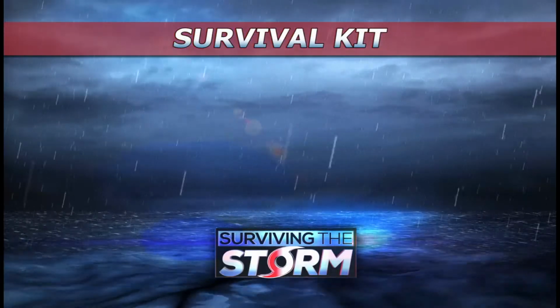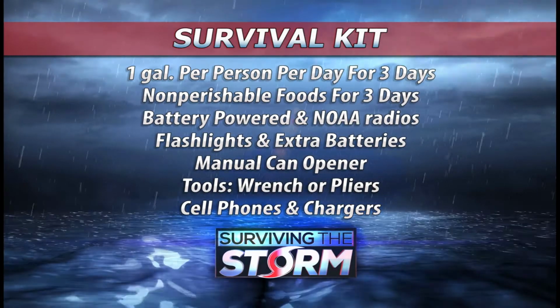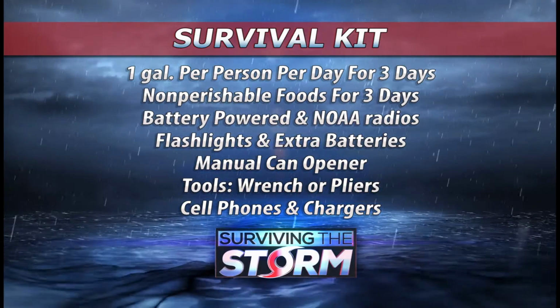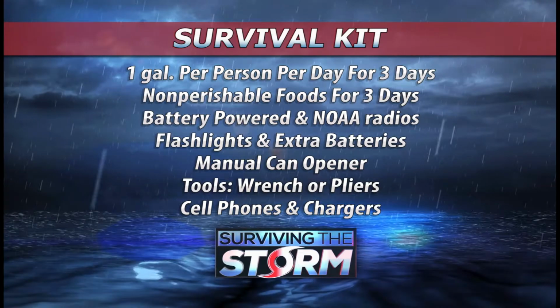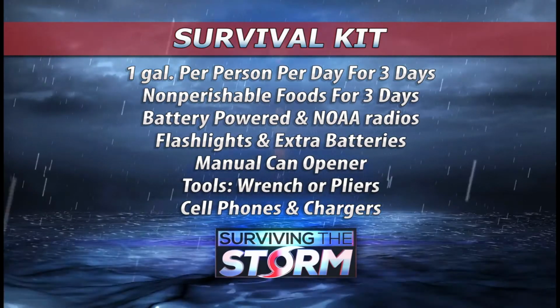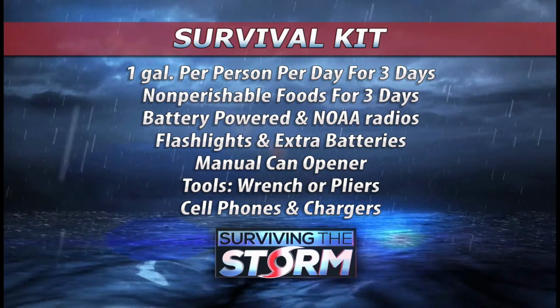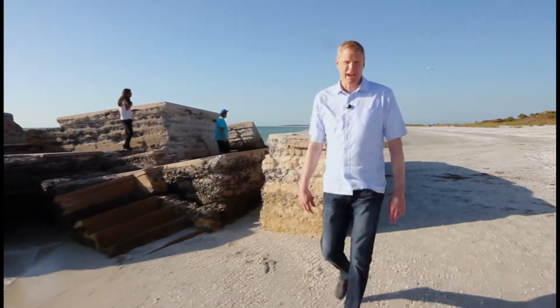Now is the time to put together your hurricane survival kit. Here's what you need: 1 gallon of water per person per day for at least 3 days, a 3-day supply of non-perishable food, a battery-powered or hand-crank radio, and a NOAA weather radio, flashlights, extra batteries, a manual can opener, a wrench or pliers, and cell phones with chargers. We'll have more on surviving the storm after the break.